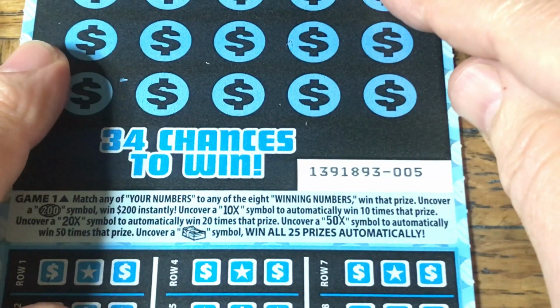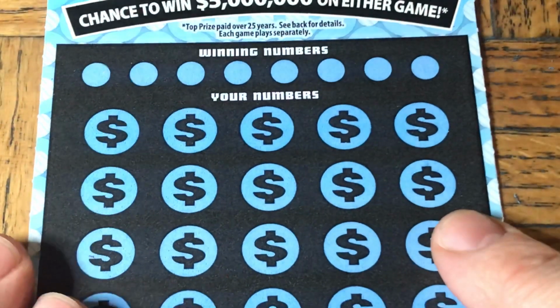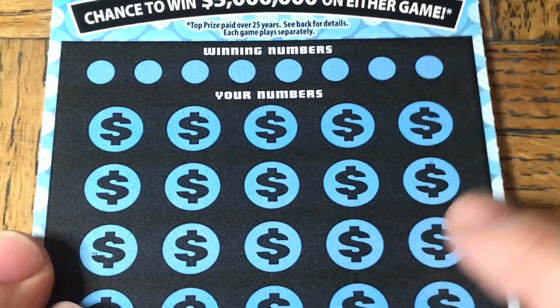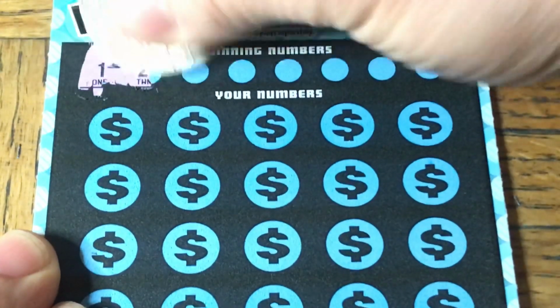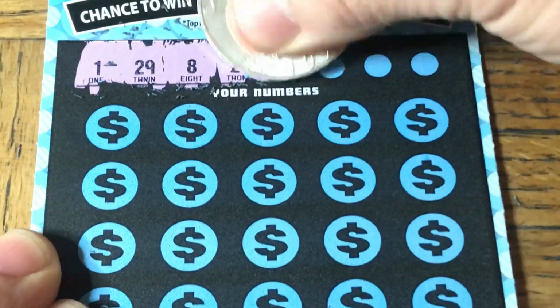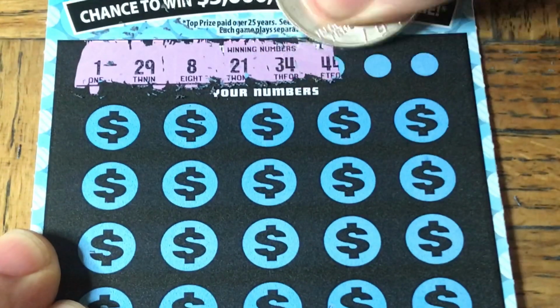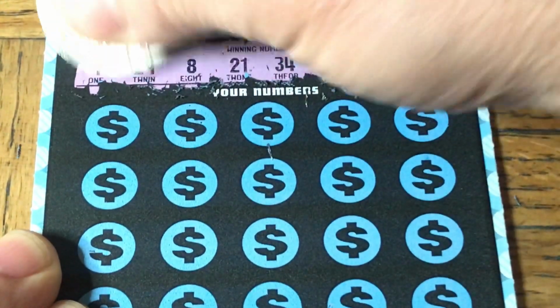Almost halfway there, sorry. Ticket 005. Ticket 005. 30 bucks out of 70. Same deal. So we need at least a $40 win. Numbers are 129, number 8, 21, 34, double 4, 7, and or a 25.